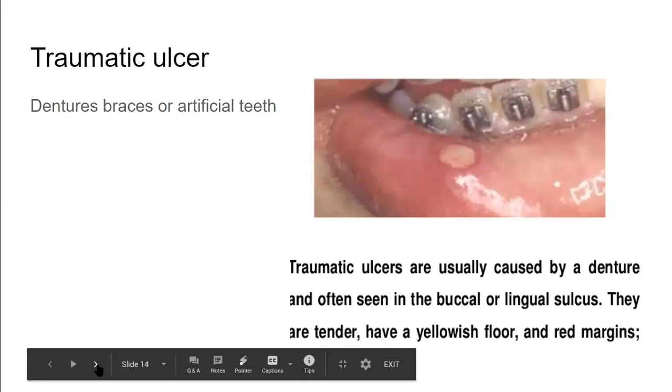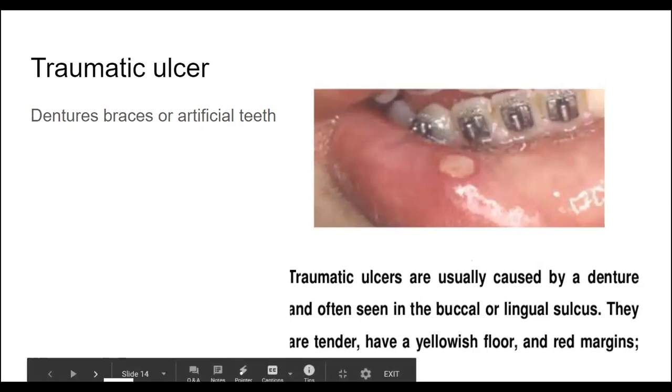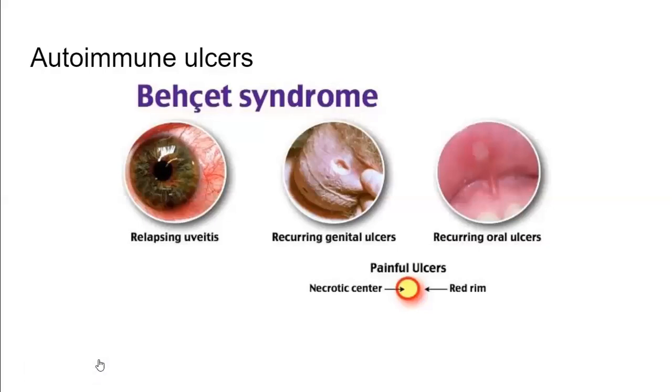Similarly, ill-fitting dentures, braces, or artificial teeth wires can also cause ulcers in the mouth. Presentation will be the same, but you try to find out the cause, and obviously we have to treat the cause and the symptoms as well. The symptoms will be treated both by the ENT surgeon, by giving analgesics and painkillers, and by the dentist himself.